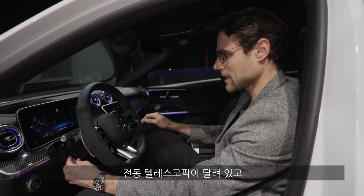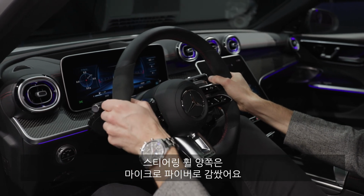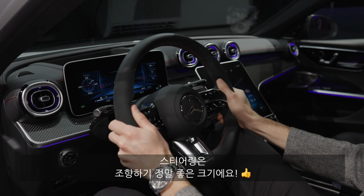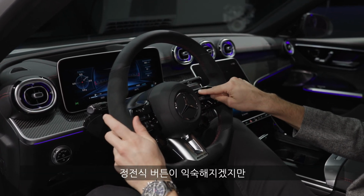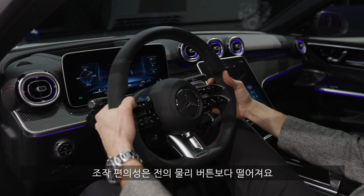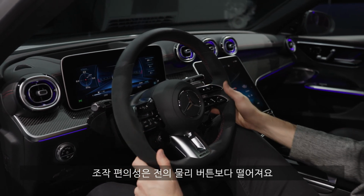Then steering wheel up and down. You also have microfiber here at the side. You can get that one. This is of course pretty cool. And the size of the steering wheel and how you can handle it, I really love that. Then two-spoke design. Yeah, these capacitive buttons, you get along with them over time, but it's less good to control, or worse to control, than the predecessor where you could move things actually.